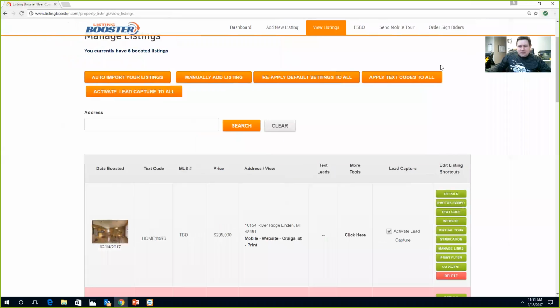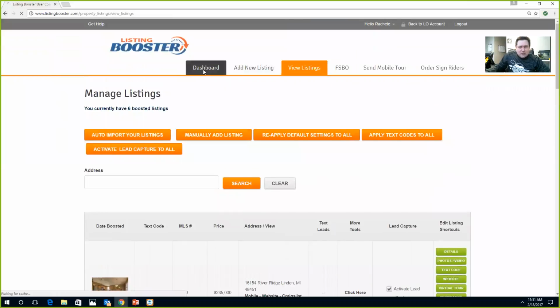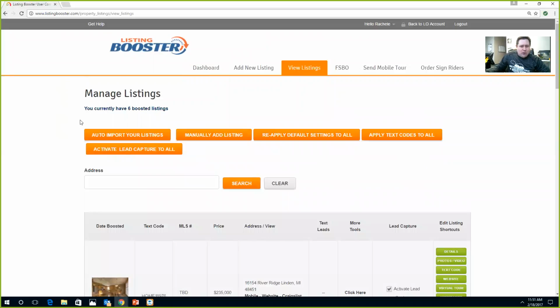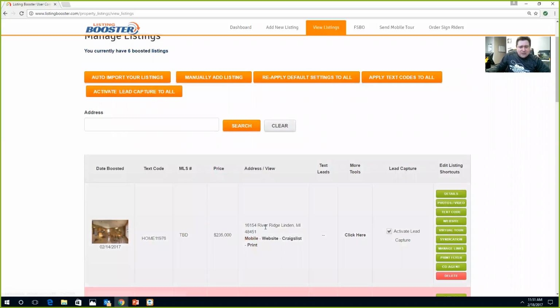As an agent, when you create a Listing Booster account, you end up with an agent dashboard that allows you to manage all the listings that you have, manage the leads that you have, and ultimately manage your marketing. First thing I want to show you is the actual website that is created when you list a property. This is an example from our good friend Rachel in Livingston County. She has a new listing on River Ridge in Linden that is not under contract yet. So if you have a buyer, of course, hit her up. If you don't know how to contact her, hit me up.